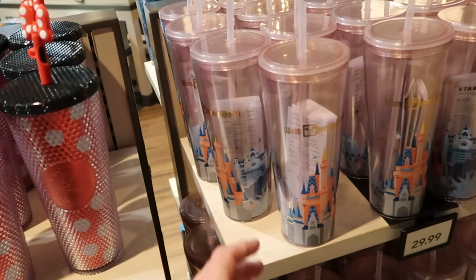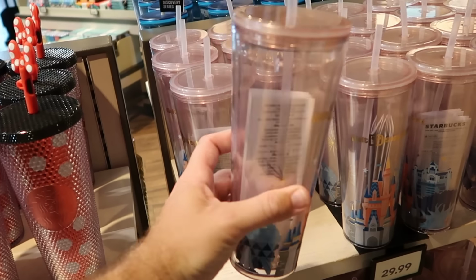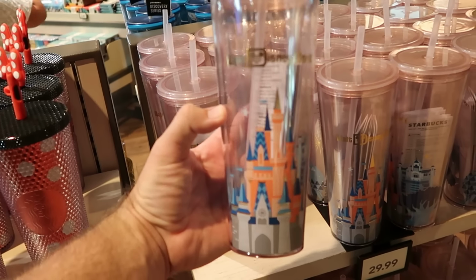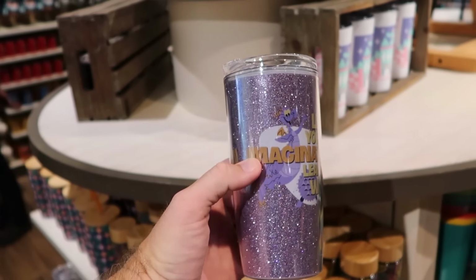Here's a little bit of a cheaper version. This one actually has all 4 beacons of magic. It says Walt Disney World in gold lettering with your Starbucks logo on the back side. This one's only $30.